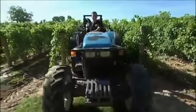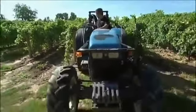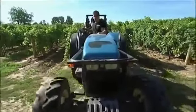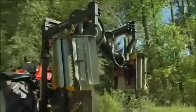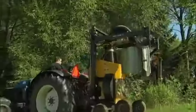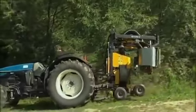This is a great year for growing grapes. The vines are strong and the bunches of grapes are extra juicy. It's just as well that we have a machine like Clipper. We could never trim all these leaves by hand.